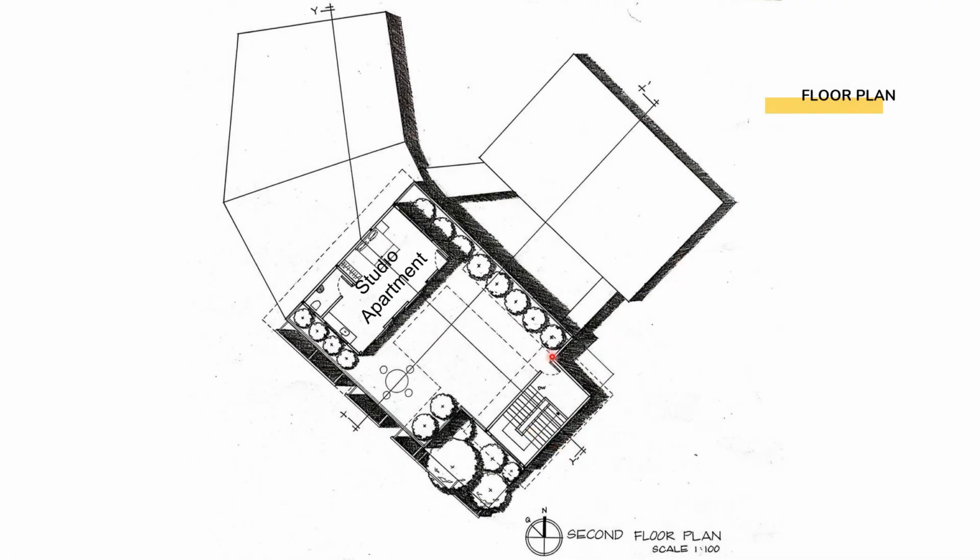Next, the second floor is exclusively for the client, where he can rest, recharge, and get inspiration. From the emergency staircases, he can reach the studio apartment by walking through the garden. As he enters, the studio apartment comes with a bathroom and kitchenette. He can either eat inside or outside with the outdoor dining provided.